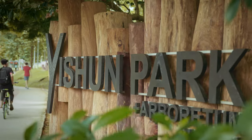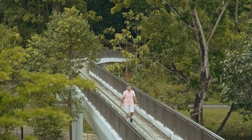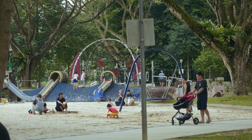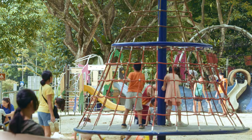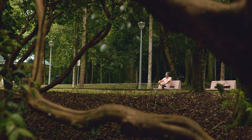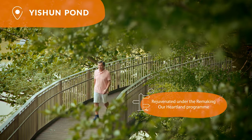Yishun Park is one such space. Now it has lush landscaping and facilities for all to enjoy. There are also playgrounds in the park for families to hang out. I love bringing my grandkids here. It's the perfect place. Tranquility. Sit down and relax. Yishun Pond was rejuvenated under the ROH program.